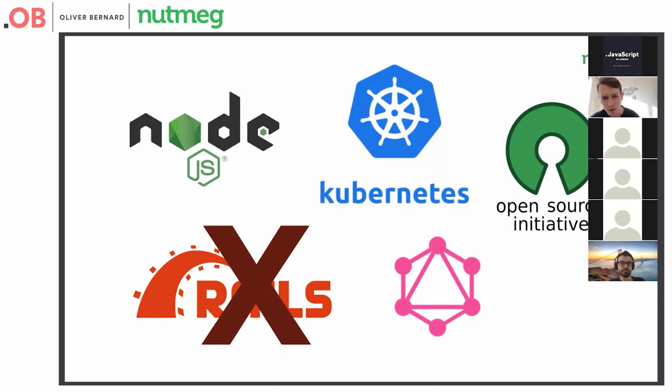But I want to stress there is nothing against Ruby or Rails. I think it's a great language, and the Rails framework set the trend for other popular MVC frameworks. This is just the direction we decided to take.